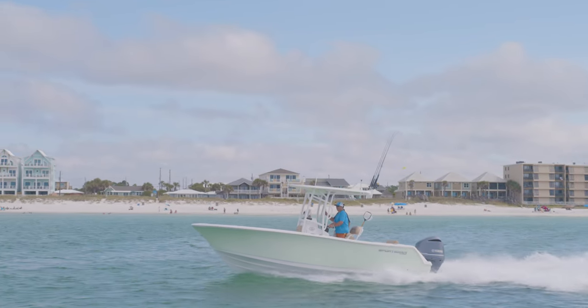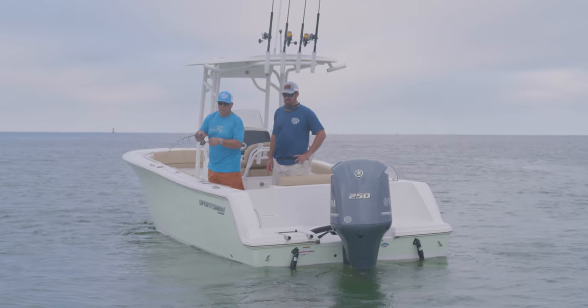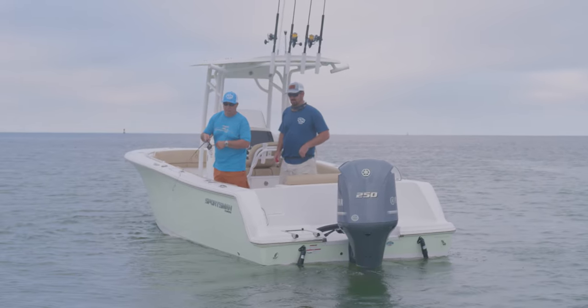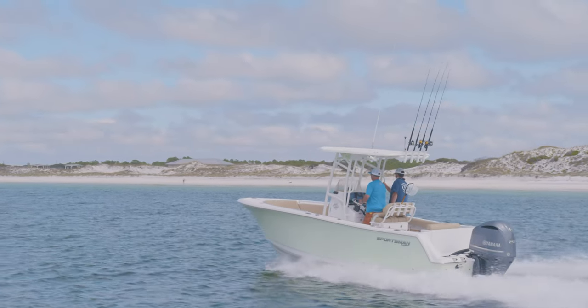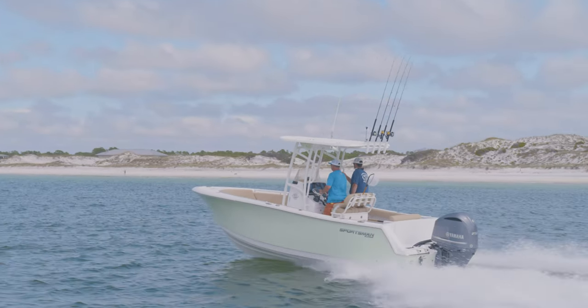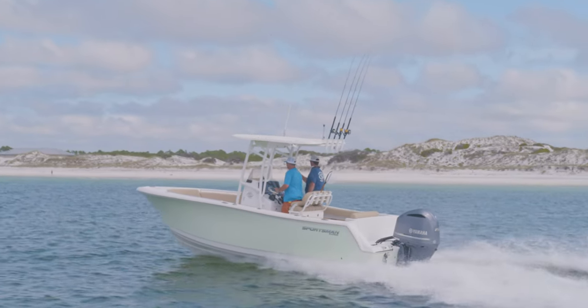The Open 232 delivers exceptional ride quality and fishability. The open cockpit layout provides plenty of space for multiple anglers while retaining all of the family amenities and comfortable seating. For more information, navigate to sportsmanboatsmfg.com or contact your local dealer.